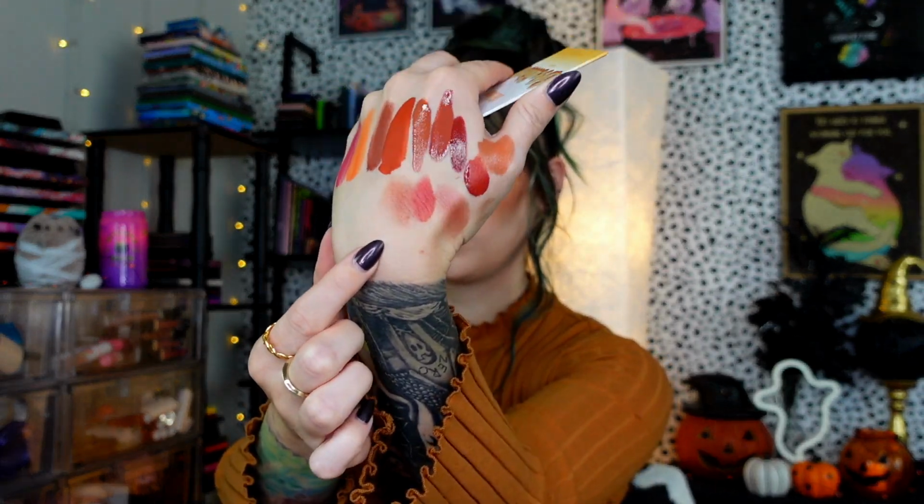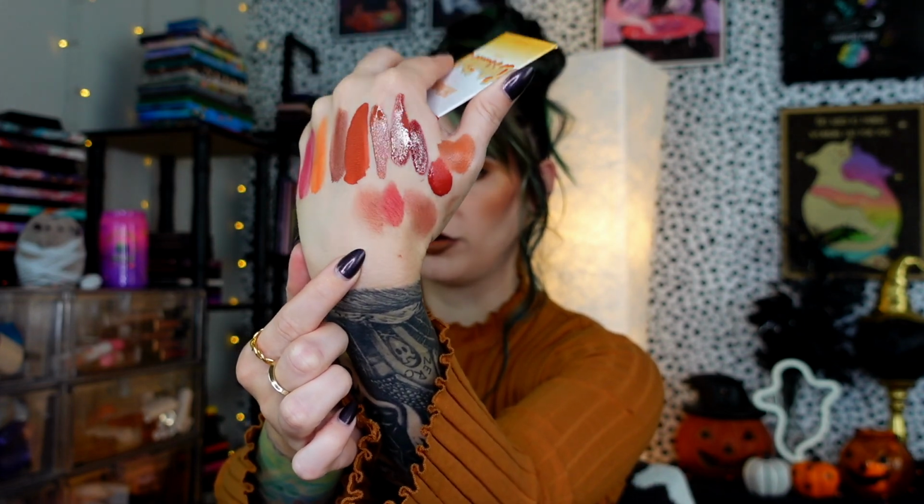First is Risky Raisin. I love this one. I've worn this one multiple times, just a really pretty, glowy plummy brown. So cute. Persistent Persimmon, and I just love the Risky Raisin Persistent Persimmon combo. It's so good. This mustardy, orangey, glowy blush is so cute, and I just feel like this one is such a good accent to other blushes. Like, yes, you could absolutely wear this by itself. I think it's lovely, but I love pairing this with other things.